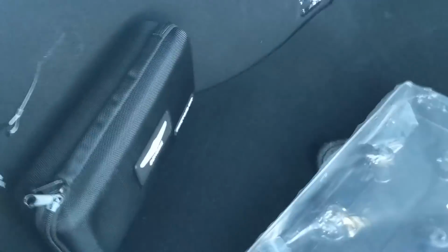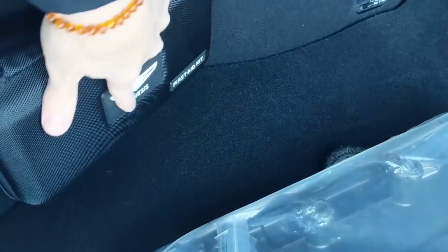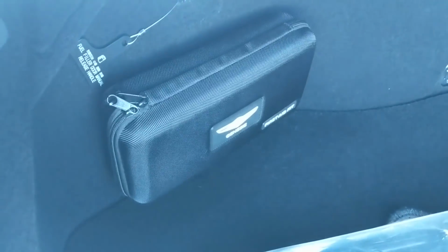Yeah, real quick. There is a pass-through. These seats aren't going to fold down, but we have a nice pass-through. You can see into the trunk there. But let's get into the trunk now. Opening the trunk, very large. I love the Genesis med kit here, and it's branded. You can see the same exact med kit in the Kia K900.